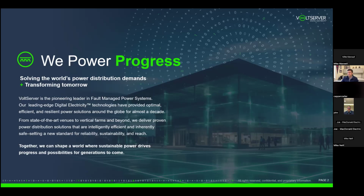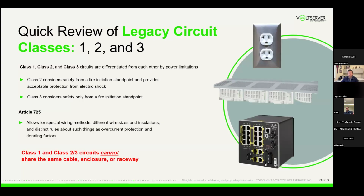As I understand it, a lot of you folks have already gone through some of the NEC and UL training that's affiliated with fault managed power systems. So some of this will be a review, but you never know who's in the audience, so I wanted to be quite thorough. So just real quick, let's review the legacy circuit classes, class 1, class 2, and class 3. That way we can know where we've been and how we're getting to class 4.